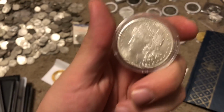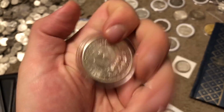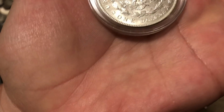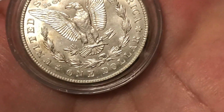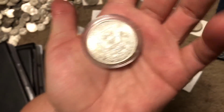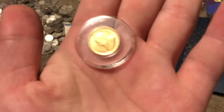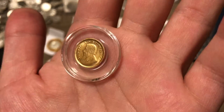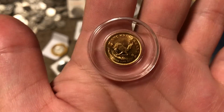I have a cleaned 1921 Morgan dollar. And this is from the, man, I can't tell what mint that's from. Let's see if we can zoom up here. I'm going to say that's from the S Mint, you guys. So from the S Mint, I have a 1/10 of an ounce gold Krugerrand from 1984.